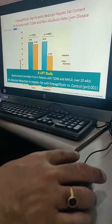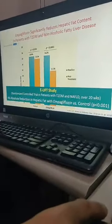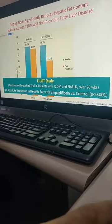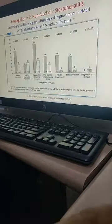Coming to non-alcoholic fatty liver disease. This is a very important complication of diabetes patients. The diabetes patient may have a fatty liver, and this can lead to non-alcoholic fatty liver disease. It can be dangerous. It can lead sometimes to cirrhosis, which is a liver failure. So EMPA significantly reduces hepatic fat content in patients with diabetes mellitus and non-alcoholic fatty liver disease. This is a very important advantage, to have a long-term benefit in reduction of the fatty liver disease.